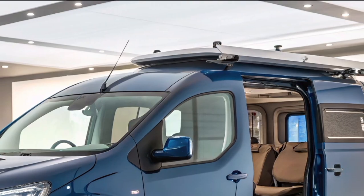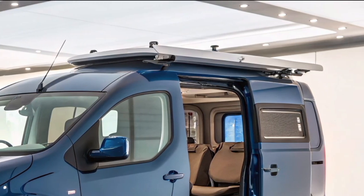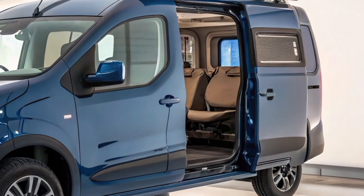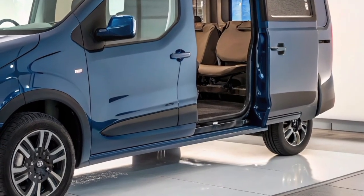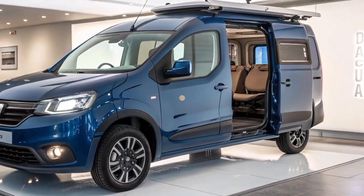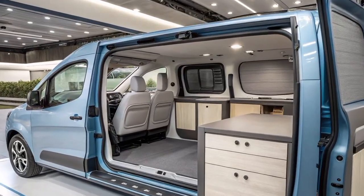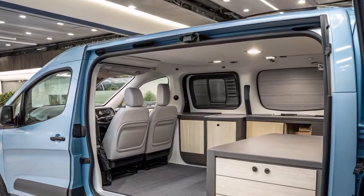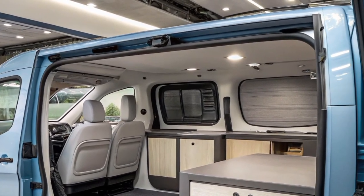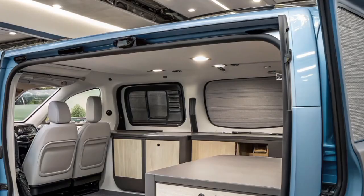The design language would reflect the new Dacia identity. Strong horizontal lines, bold wheel arches, and a tougher stance would make the camper version look more adventurous and modern compared to the older, boxier Dokker. Details like roof rails, cladding around the wheel arches, and optional two-tone paint would underline its role as a vehicle for exploration, bridging the gap between a van and a crossover SUV.